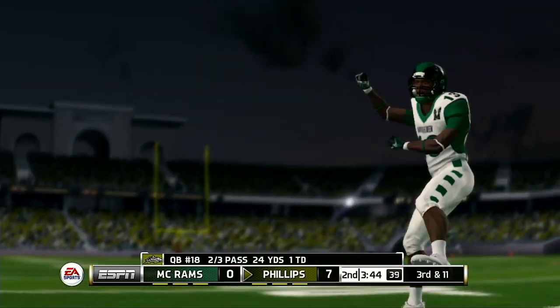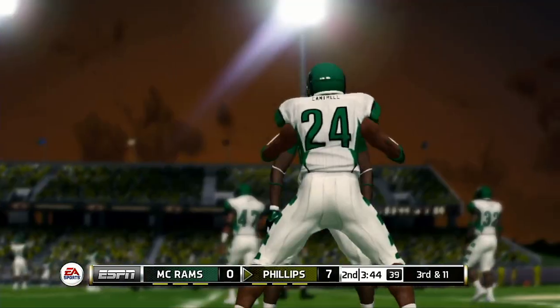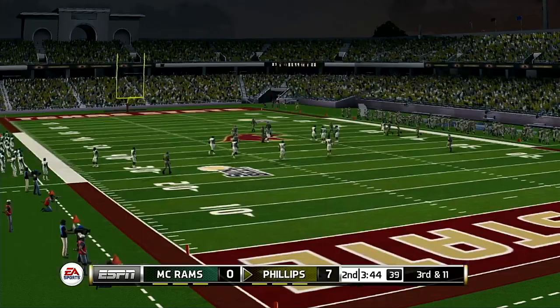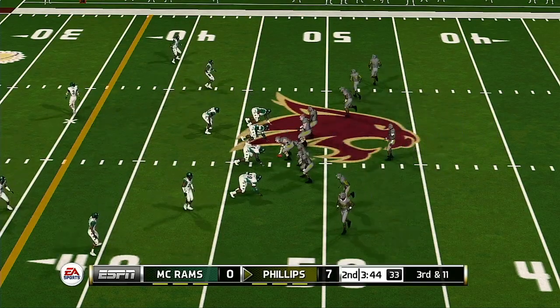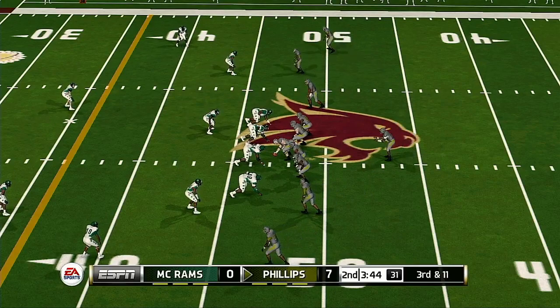Just throws this one away. The defense got some pressure and forced a bad pass. I think they've been a little bit more aggressive here with their pass rush, and that time it paid off with an incompletion. They'll line it up again on third down. So an empty backfield with five wide receivers.